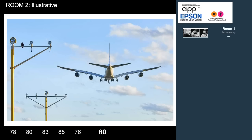Thanks, Paul. So, judges, the print currently sits on 80. No, that's my fault. Now it'll work. I don't know what to do.